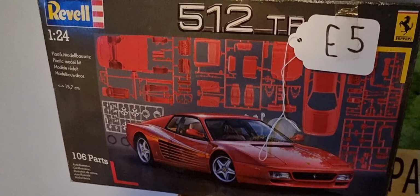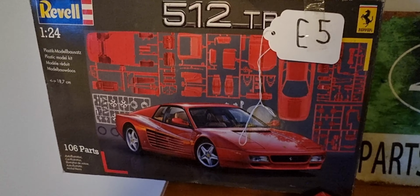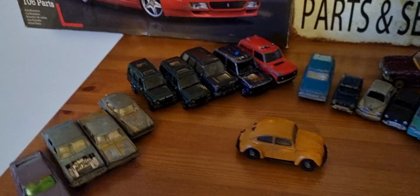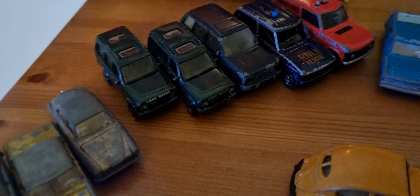Kit from a tat shop, £5. Order complete, not been built. And a couple of £50 bargains from the car boot.